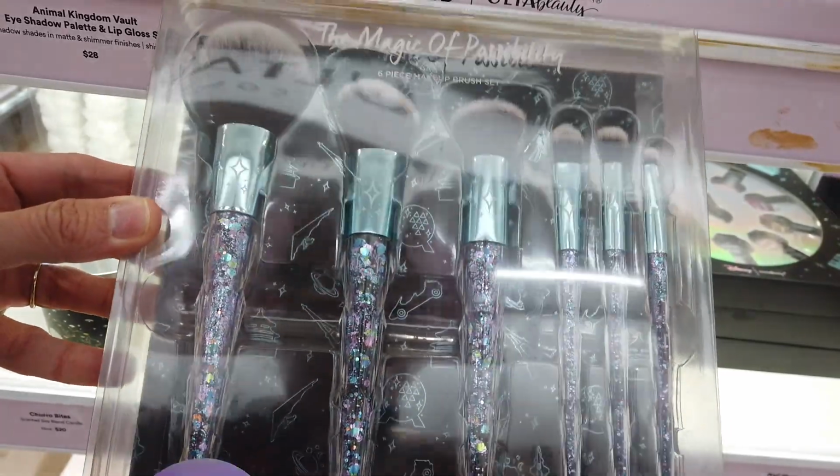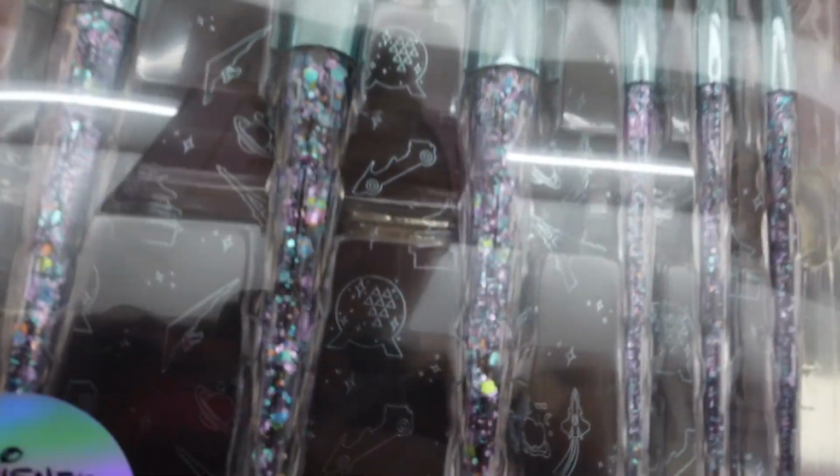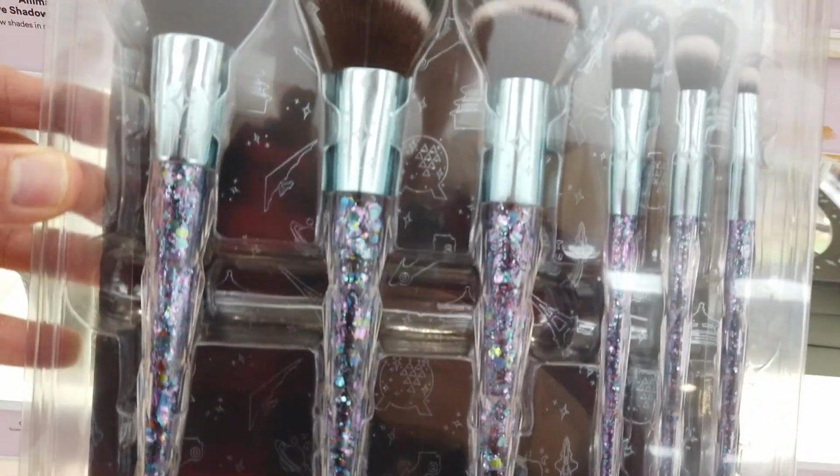These are the makeup brushes in the Disney collection. I love the metallic detail and the glitter in the handle.